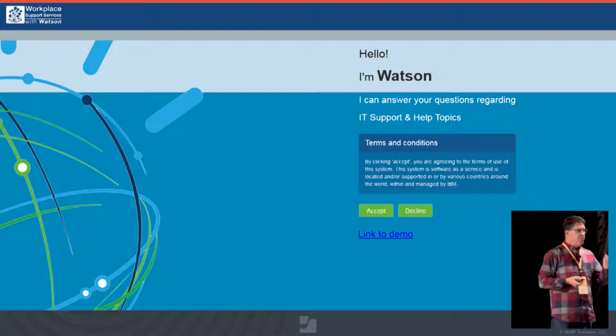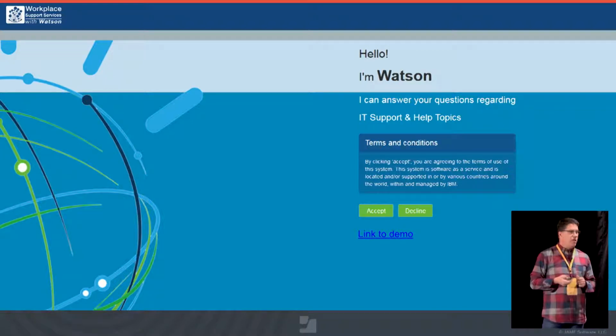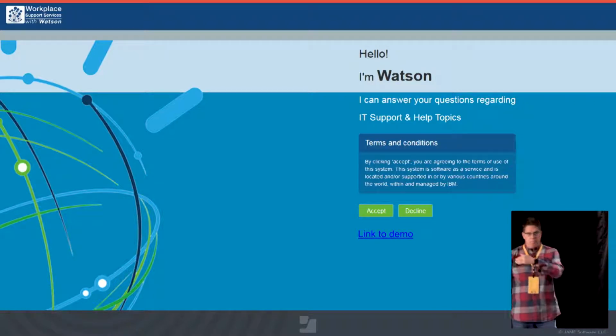Text to speech, speech to text, and language translation, and then many others. The point that Steve talked about with a workplace support service with Watson around conversation services is the idea of an intent. An intent is really the reference point for a question and answer. So someone asks a question, and then Watson needs to respond with a paired answer, right?